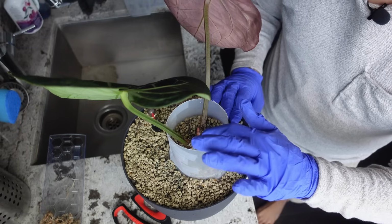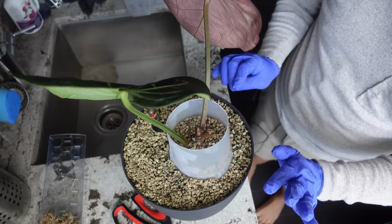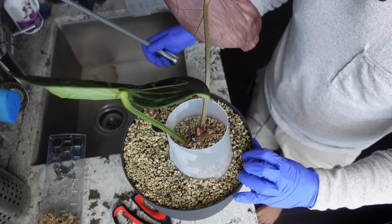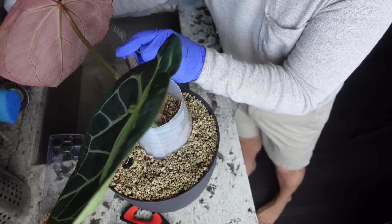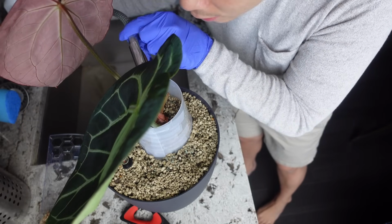Voila. Yeah, so I'm just gonna run a little bit of water, just so it's a little wet here, because our goal for this top part is for it to root, and I think that's okay.